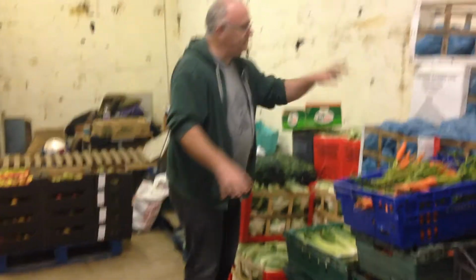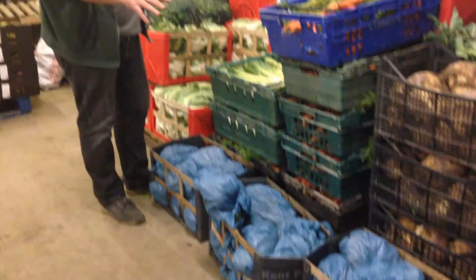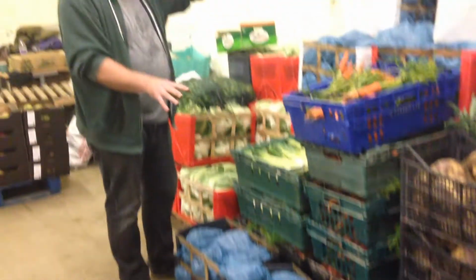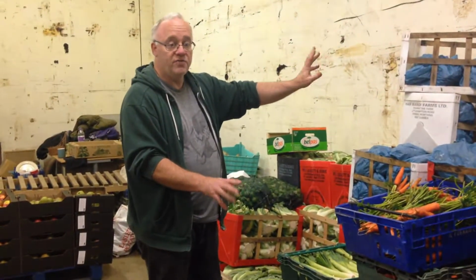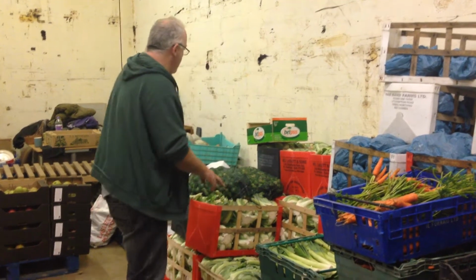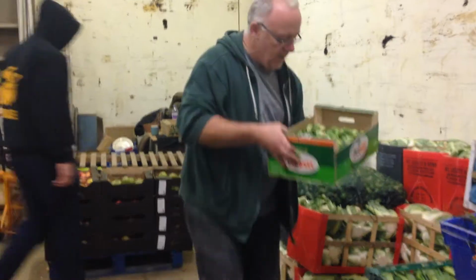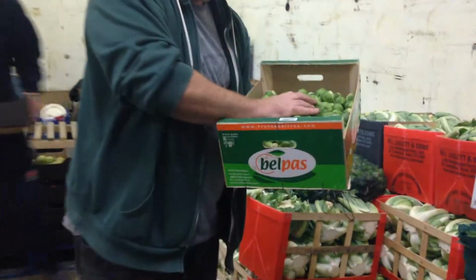Leeks still coming in, leaf veg at the moment, still got chard in here, and black kale, that's still coming through. I'm hoping soon there'll be some red kale or Russian kale, so fingers crossed on that in the next few days. Next new veg in, sprouts, new season of those.